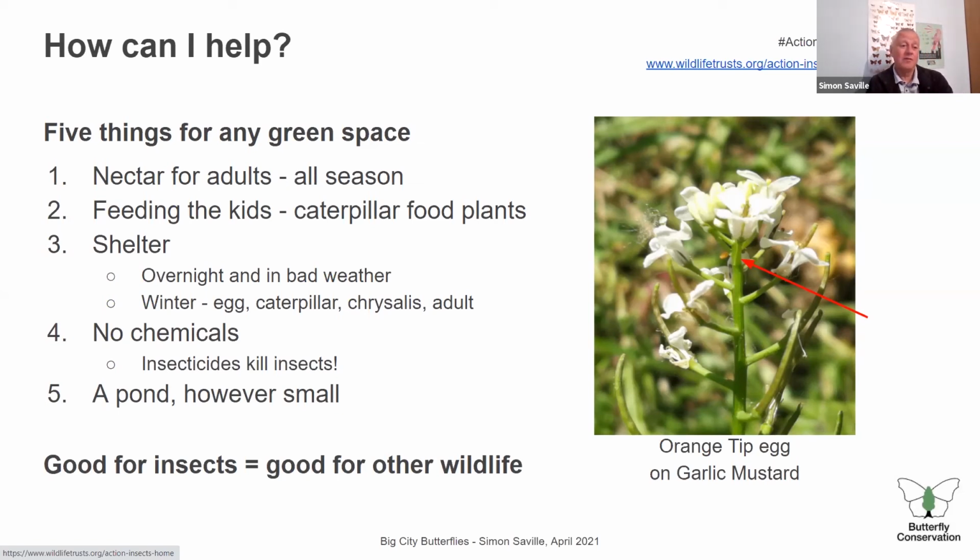Then they need somewhere to shelter, either overnight or in bad weather. It's very noticeable on a showery day. The sun comes out and butterflies and insects appear. Then it rains and they disappear, and you don't know where they go. But they're in the foliage, they're in the ivy, hidden up somewhere, just out of the way. So that sort of structure in a green space is really important.